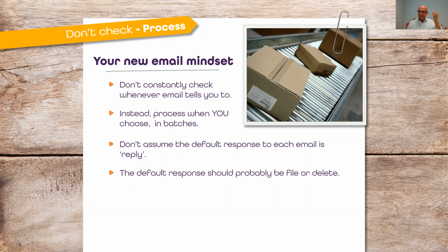A new email mindset. Don't constantly check. Often it's just ourselves telling us to check our email. Every time we check our email, what happens? More stress, more work. Okay, sometimes there's good news. It's like, yeah, a little celebration, but most of the time it's just more work. So don't constantly check. Instead of checking, process in batches. Maybe once an hour or once every 2 hours, like some of you were doing. Great work, by the way.